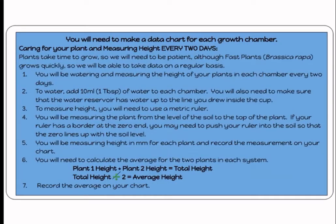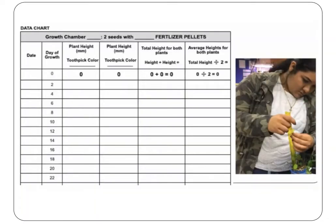Plants are slow, and so we will be taking care of them every 2 days. Every 2 days, you should be watering your plant, making sure the water reservoir has water in it, and measuring the height with your ruler. In your STEM kit materials, you should have a data chart for each of your chambers, and because we colored the toothpicks, you'll be able to keep track of which plant is which. Take your data every 2 days, even if you see no growth, for which you should record a 0.